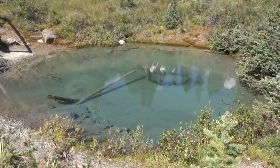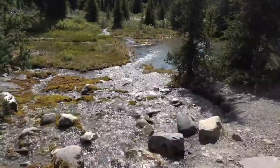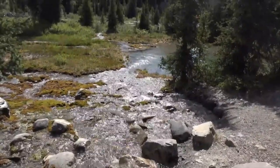Inkpots are rock formations that form from underground springs that force water up to the surface, forming an inkpot full of beautiful blue water. Sometimes inkpots overflow, and in this case, downstream into a river.